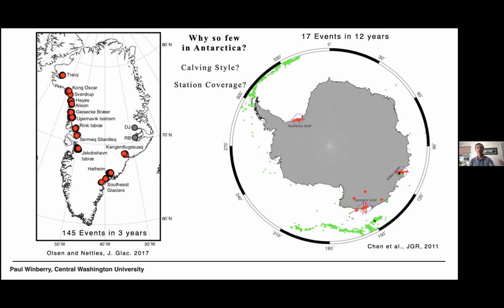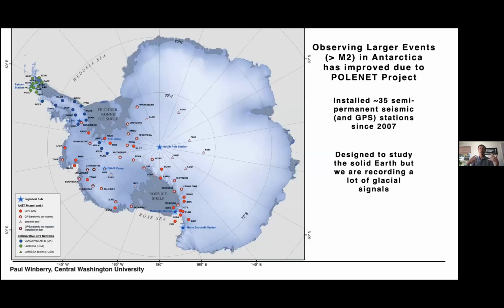And then another factor is, compared to the northern hemisphere, there are just way fewer seismic stations in the southern hemisphere, and in particular, the Antarctic continent. So over the past 15 years, we've been deploying an increasing array of seismic observations. This map that we're seeing here is basically a map of a lot of joint GPS and seismic observations that have been installed in the Antarctic continent since 2007. If we looked at this map in 2007, you would have just had a handful of stations.